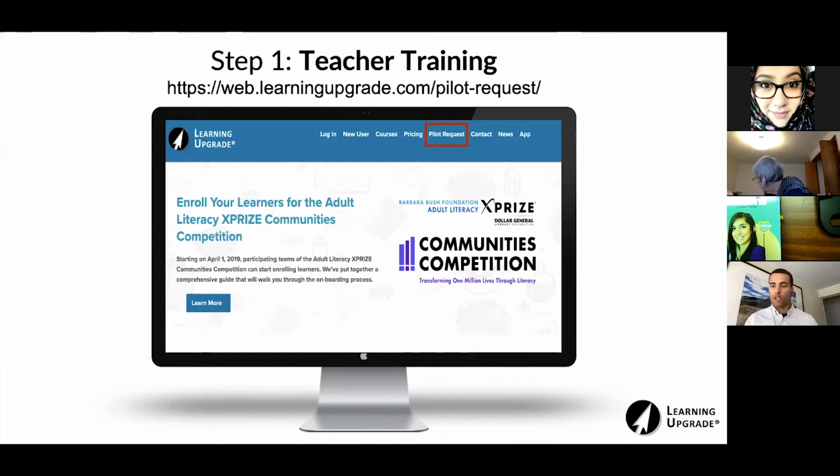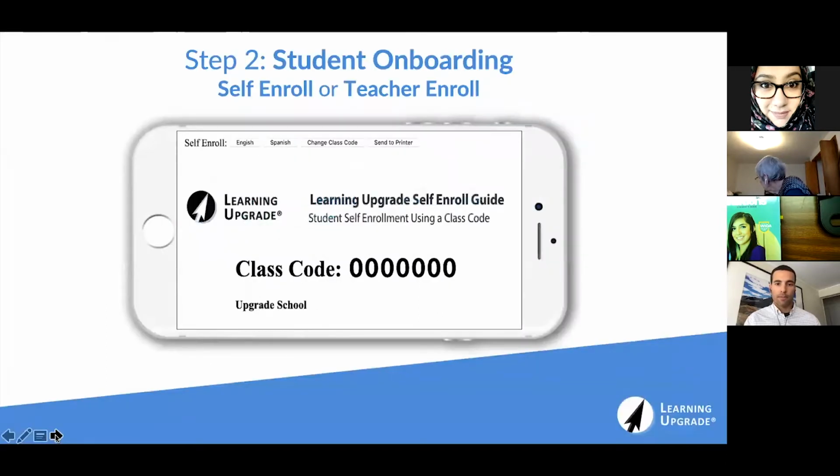You'll put in your first name and last name. It's just some general information about your school, and the number of students that you'd like to pilot Learning Upgrade with. And then at the bottom, you're going to see where it says, are you a Communities Competition team? If you're a member of one of those 46 Communities Competition team participants, you can enter your 4-digit code. So again, just go to learningupgrade.com and click on pilot request. You'll be able to fill that out, and then I'll be able to get your site set up.